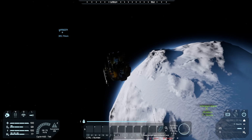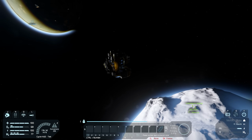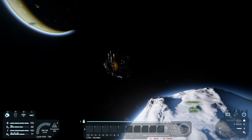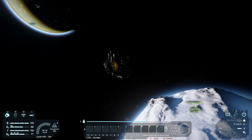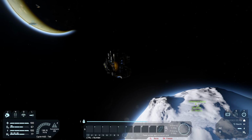We're now leaving the P-gravity. Awesome. And we're trying to slow ourselves down so we'll come to a stop. What we're probably going to do is come to a stop and explore the little station thing that we have right now. We'll check it out, maybe make it airtight again, and then we're probably going to end the episode. And next episode we can decide what we want to do.